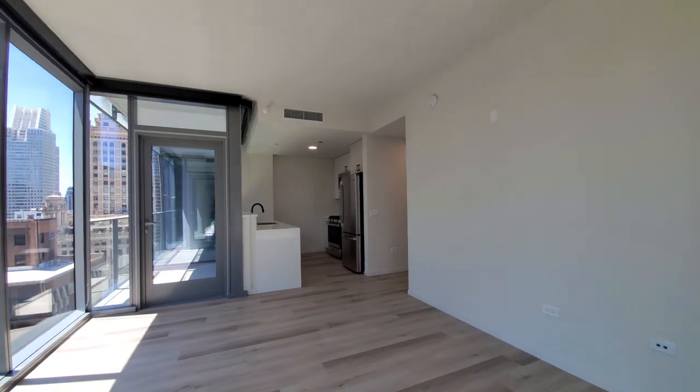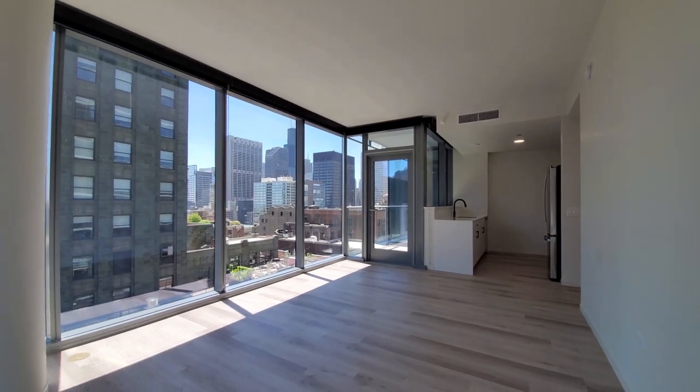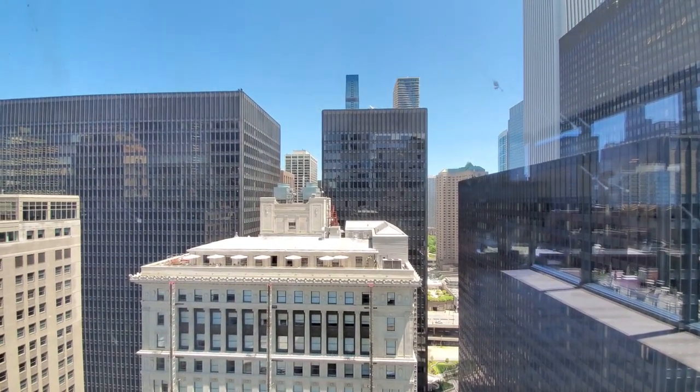A spacious living dining area, high ceilings. You're looking at blonde plank flooring that extends throughout the apartment. Turning for a view toward the east, looking over Michigan Avenue.